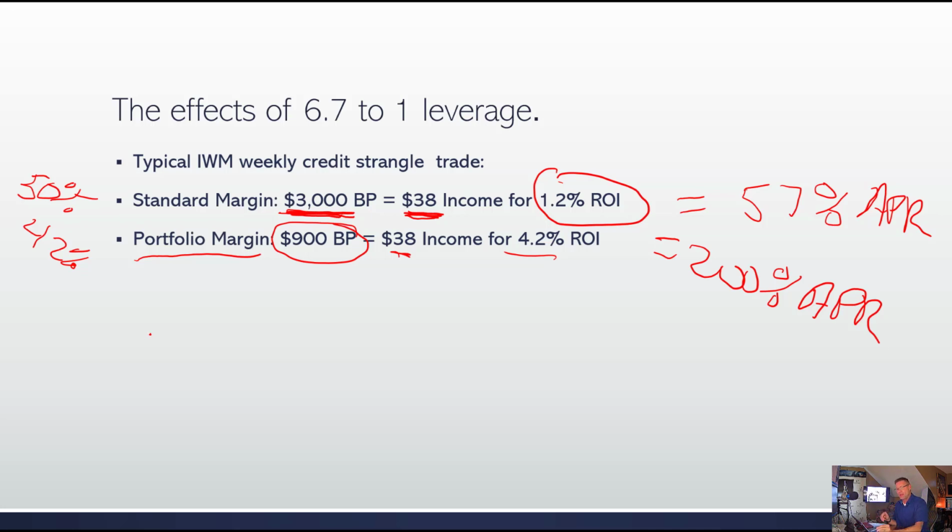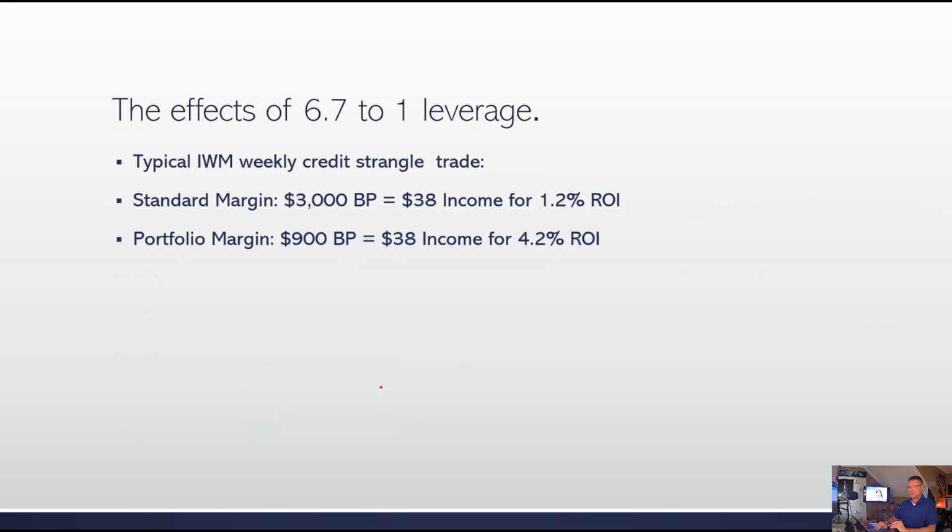Now, keep in mind we have 5 segments to this approach. Not all of them take advantage of portfolio margin. Some of them are futures contracts. We don't get any extra leverage through portfolio margin trading futures. Okay, there's no benefit there. So it's the normal Reg T SPAN margin that you would deal with. So it's a little bit of just doing a strategy or a setup with more money involved, but it's also taking advantage of this additional leverage that we have.